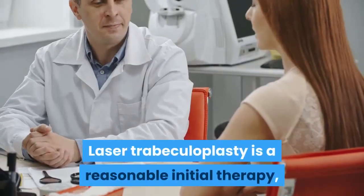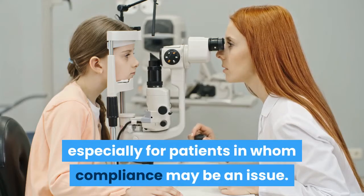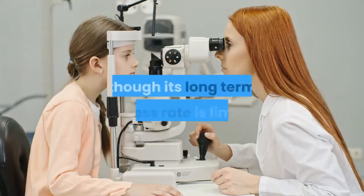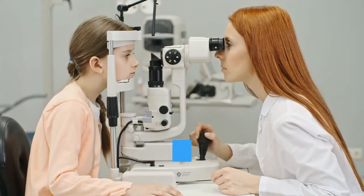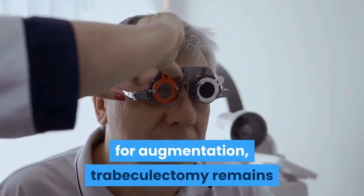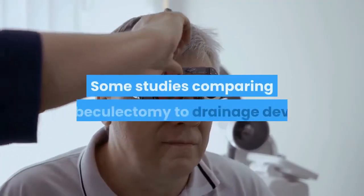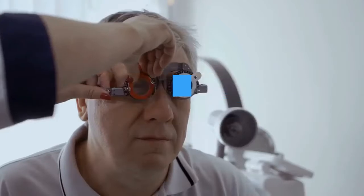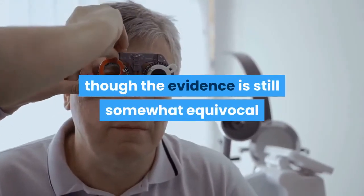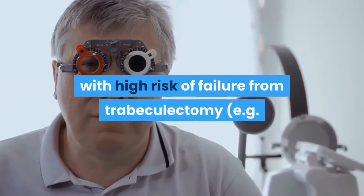Laser trabeculoplasty is a reasonable initial therapy, especially for patients in whom compliance may be an issue. It is particularly effective in patients with pigmented drainage angles, though its long-term success rate is limited. With the advent of anti-scarring agents, 5-fluorouracil, mitomycin C, for augmentation, trabeculectomy remains a successful surgical treatment for POAG. Some studies comparing trabeculectomy to drainage device implantation suggest improved outcomes for drainage devices, though the evidence is still somewhat equivocal and shunt surgery is generally reserved for patients with high risk of failure from trabeculectomy, e.g.